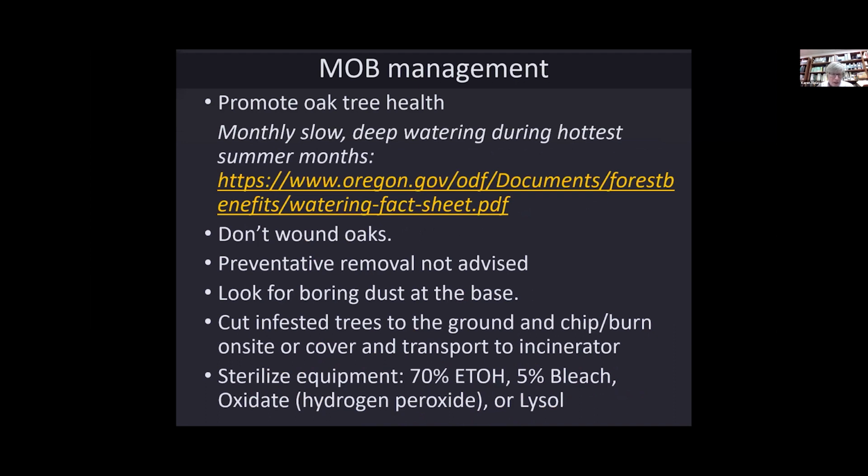As far as management recommendations now, promote oak tree health. Monthly slow deep watering during the hottest summer months can alleviate drought stress. Don't wound your oaks. One of the trees in Troutdale had a stem wound, and that's where the beetles were attracted. We don't recommend you do preventative removal of oak trees.